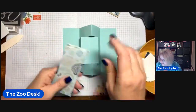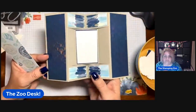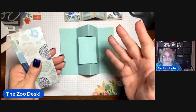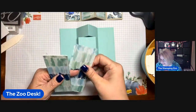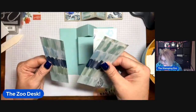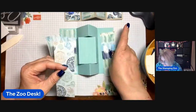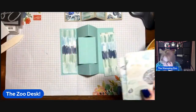All right, so just like this one, I liked having two different pieces, but again, just because we have 12 different designs that we can use on these cards. And so why not? They're so gorgeous. Oh, let's see. Did I use the same pattern? No, it's slightly different. Okay, and then I want this on the back. I guess I use the same kind of paper.